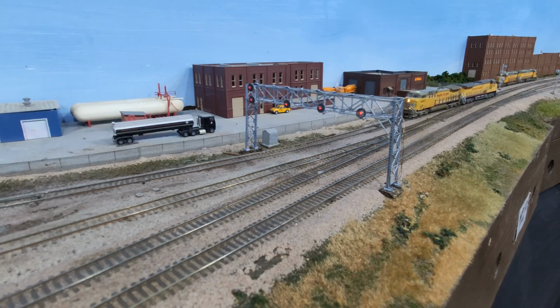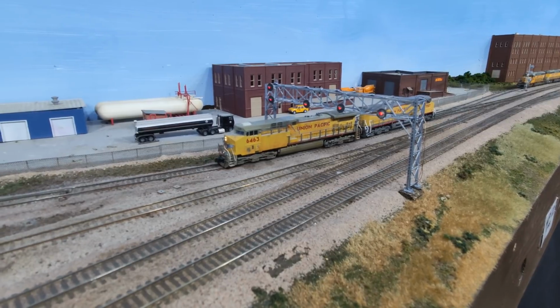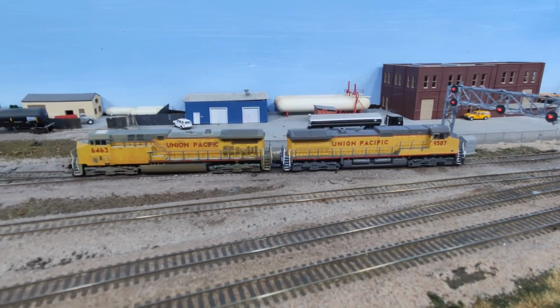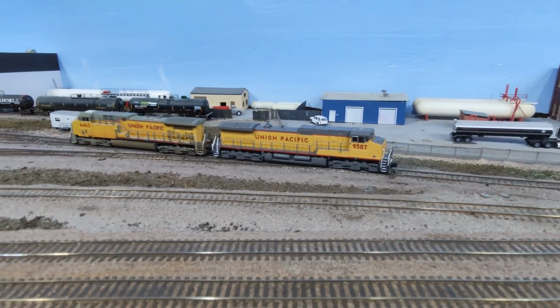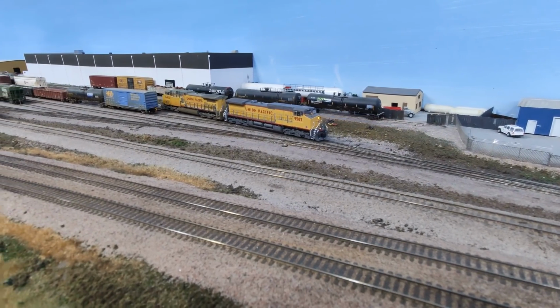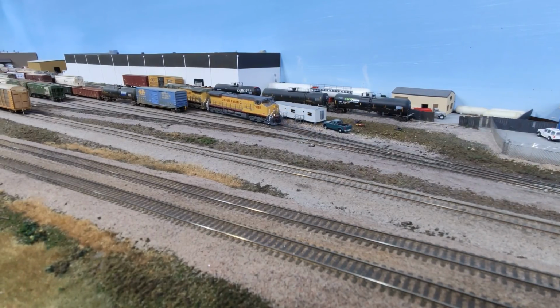These 2 locomotives are from Cotto and Scale Trains. The lead unit is by Scale Trains, which is the second one here. So 6463 there is a Cotto unit, it's the AC 4400. I actually hand painted that locomotive. The 9587, which was the lead locomotive, is a Scale Trains operator's model. It's a C44-9. Both of them are outstanding locomotives.